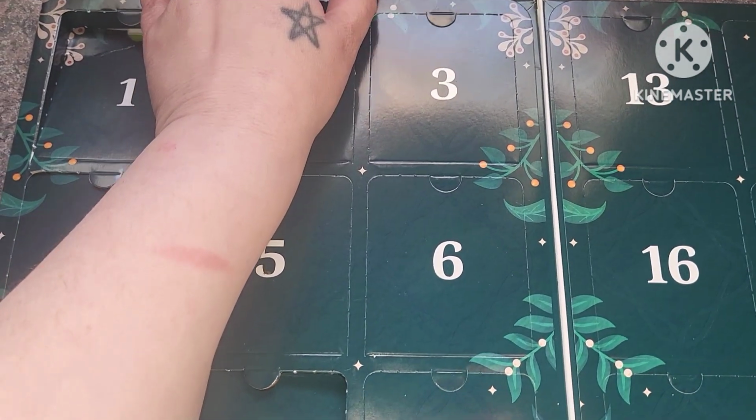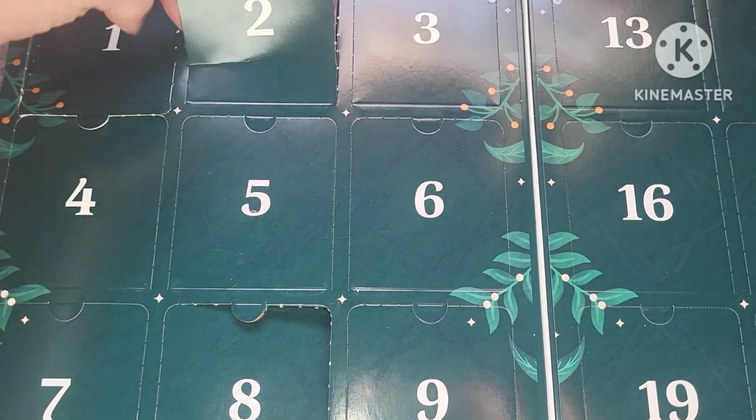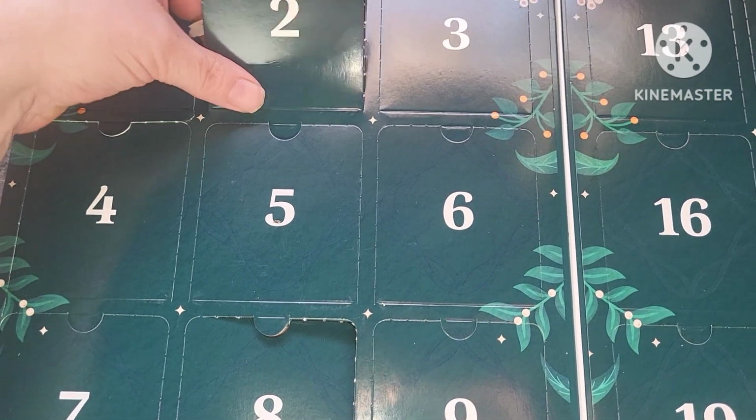I have a little burn on my arm from my oven. We've been cooking up a storm around here.